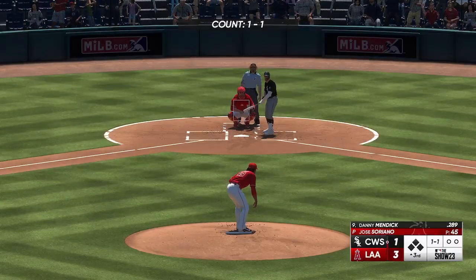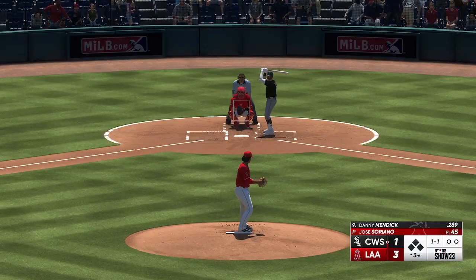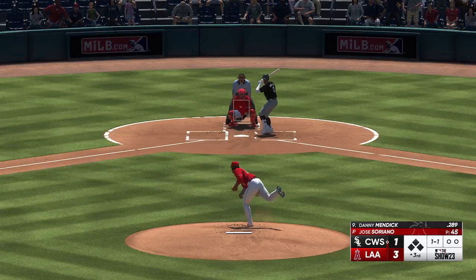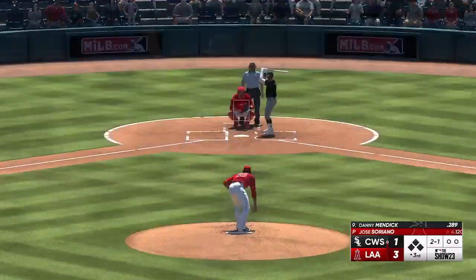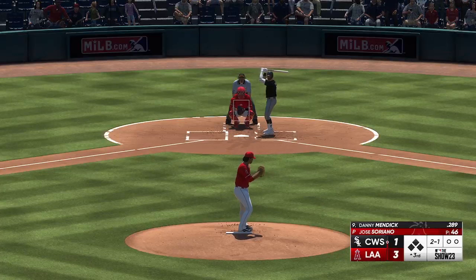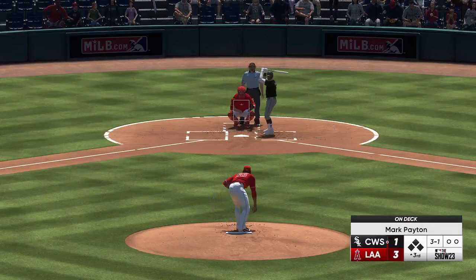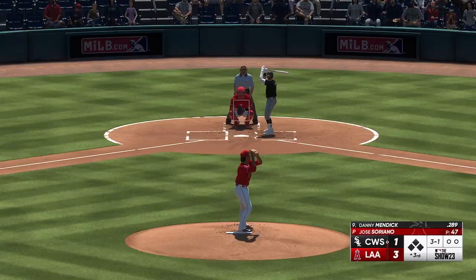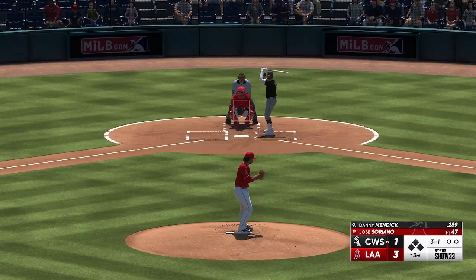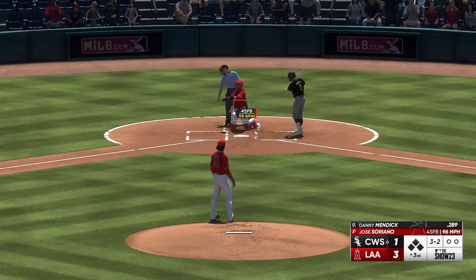Top half of the third inning, here's the second baseman, Danny Mendick. Check swing, he held up, and a count 2-1. And the right-hander deals. That one close, ruled a ball, and the count is 3-1. Righty delivers. That's in there, and it's 3-2. Helpful.